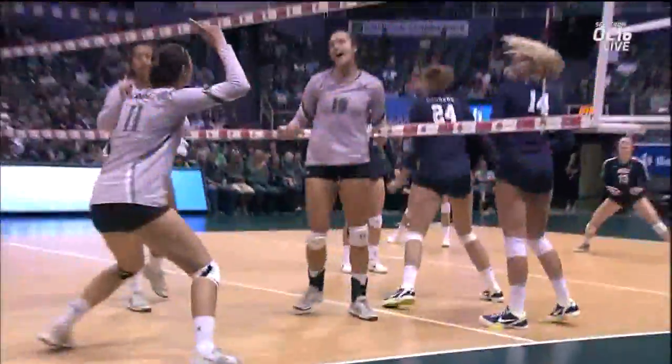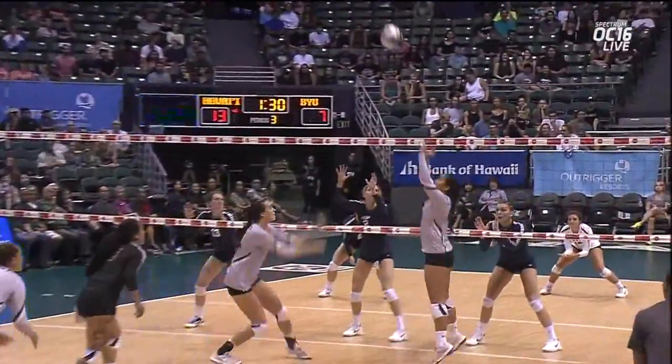Well, they moved Max to the outside in that one rotation. She switches with Castillo and goes to the outside. But in the middle, she's just been unstoppable. 11 kills, no errors, hit 524.